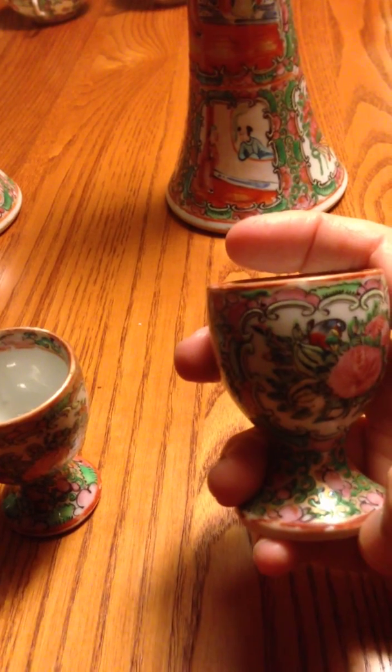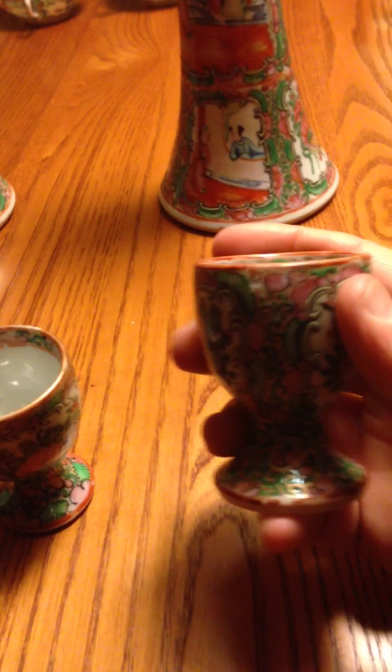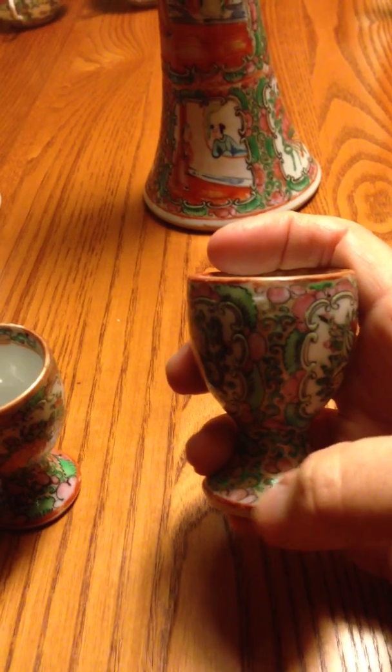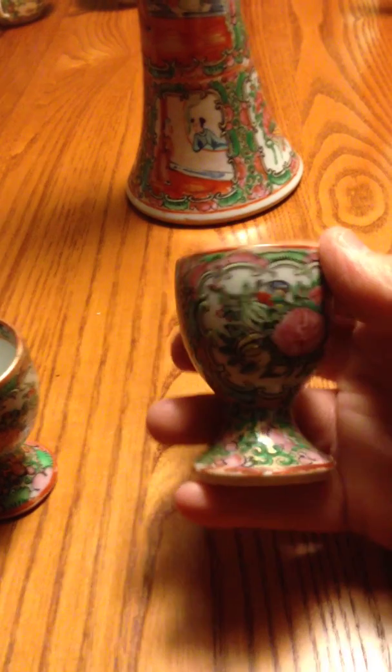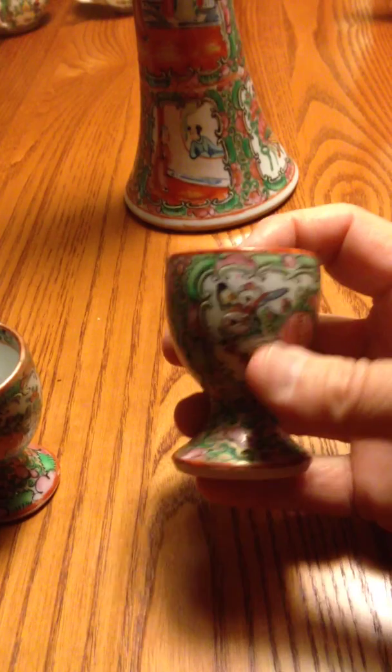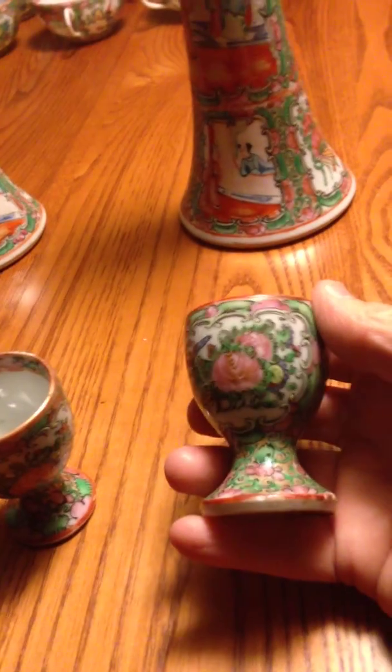That is not a nick. That's just a little white spot. Again, they are really showing up in the camera. There's no feel of a nick or anything there. Amazing difference. Pretty piece. China. Okay, so that was group 1.